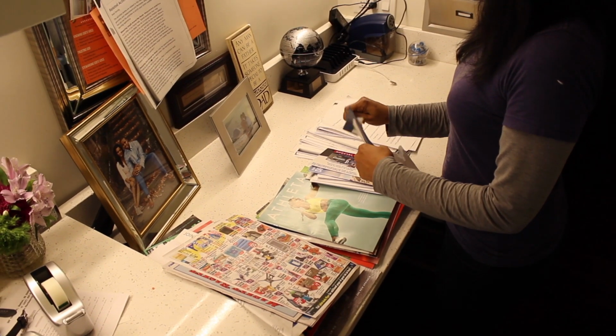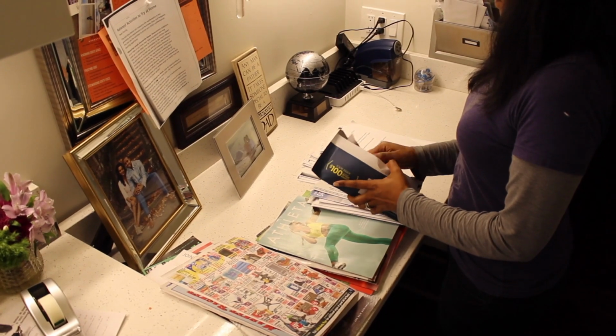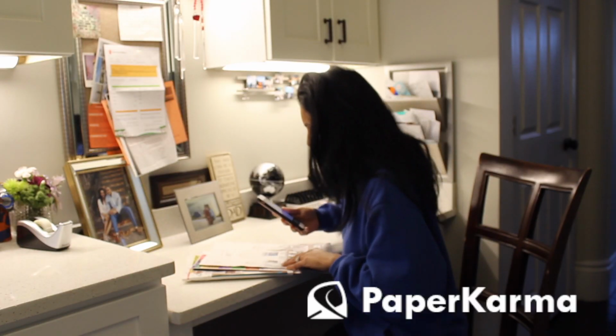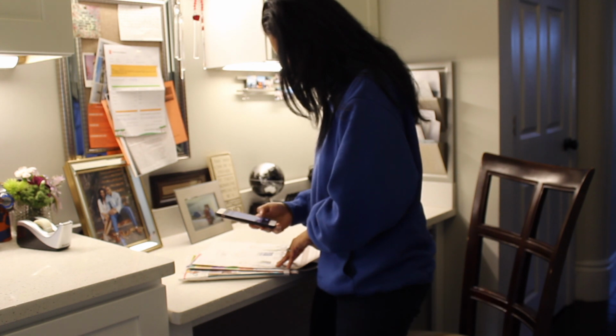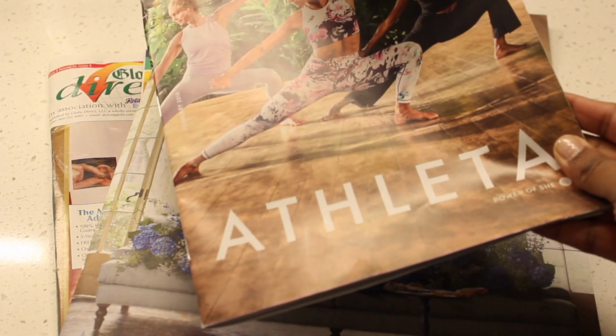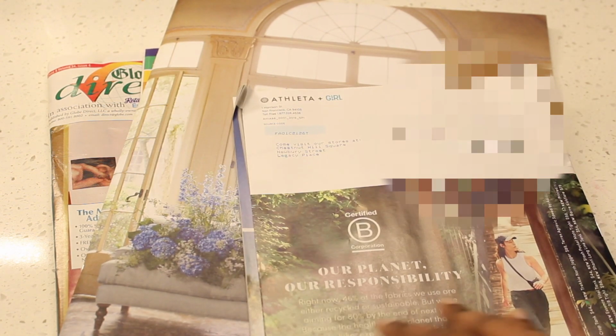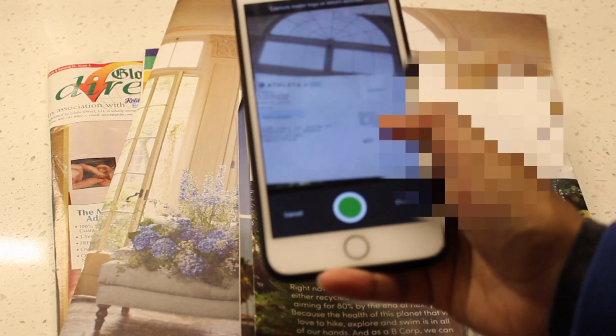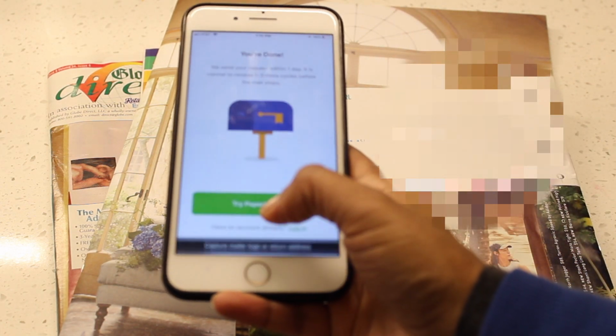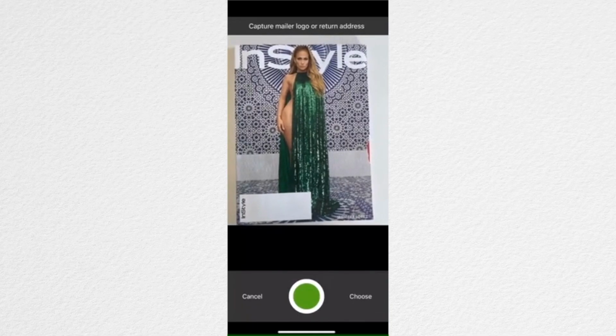Junk mail creates endless amounts of clutter, wastes our time sorting through it, and creates unwanted stress. And not to mention, it's horrible on our environment. Now there's a really quick and easy way to help get rid of all of your junk mail with a simple app called Paper Karma. You simply download this app and start taking pictures of junk mail you don't want anymore. Take this catalog, for instance, which I love, but I already get it in email from them, so I don't want the added clutter or to waste the paper. So I just take a picture of it and then voila! Paper Karma will do the work for you.